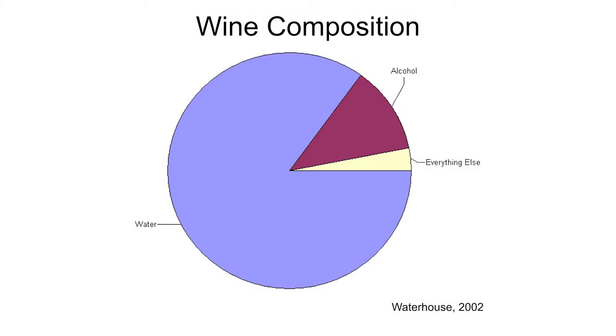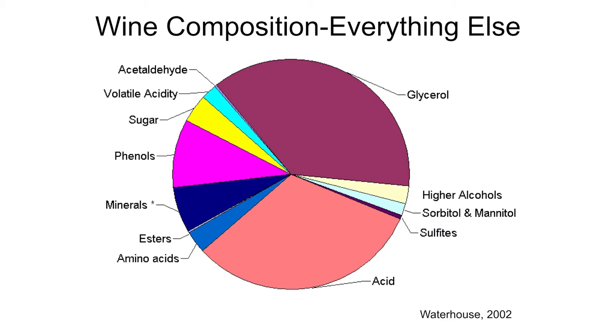Wine composition: we're going to talk about this everything else category. I just wanted you to be thinking that the vast majority of a wine is water and ethanol, and everything else is what separates a $200 bottle of wine from a $5 bottle of wine. My research area is on this purple area, phenolics.